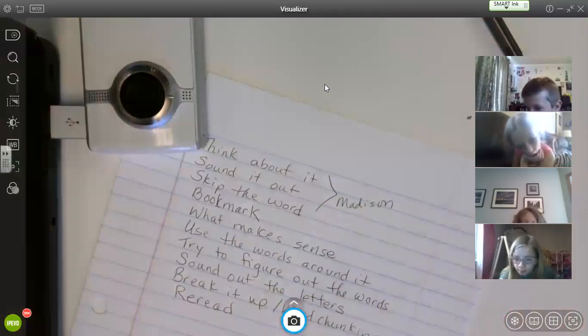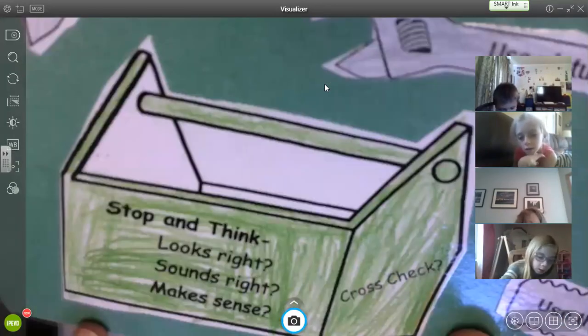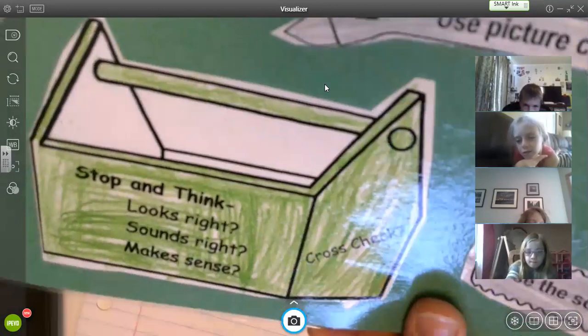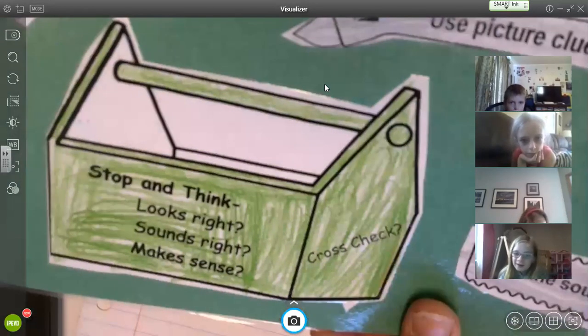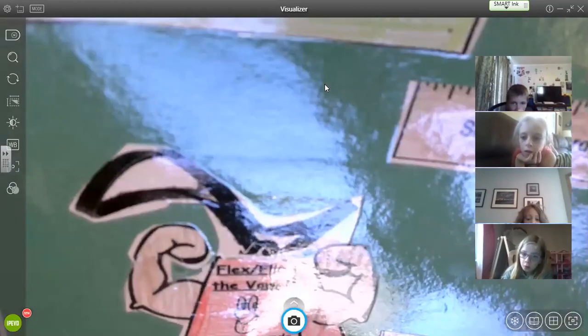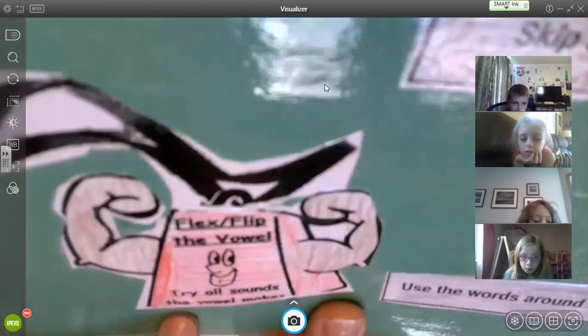I have a couple more that I didn't mention. Sometimes you have to stop and think. Does it look right? Does that sound right? Does it make sense? And that's what I think Finn was saying. She actually didn't just go past it. She stopped to make sure she could figure it out. One that's not on here, I have it right here. This one I love. This is called flex or flip the vowel. Try all the sounds the vowel makes.